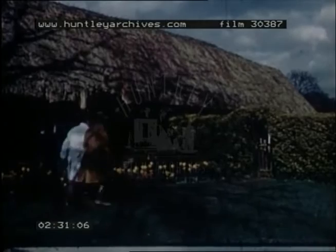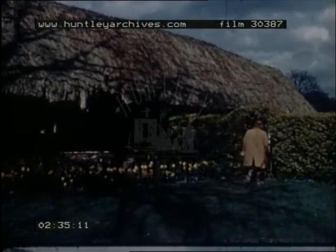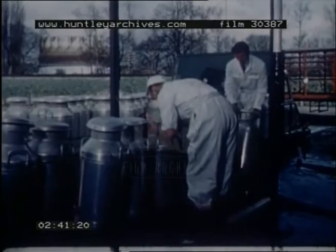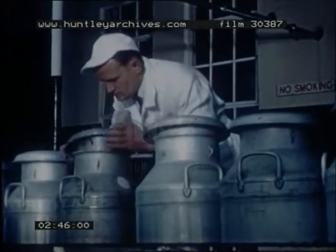Mr. Rawson was pretty upset about the rejected churn. He seemed to think they were picking on him. So I explained the routine of testing at the creamery. The platform examiner, snifter he's usually called, checks each churn as it comes in. If he gets one he suspects from the smell, he sets it aside.